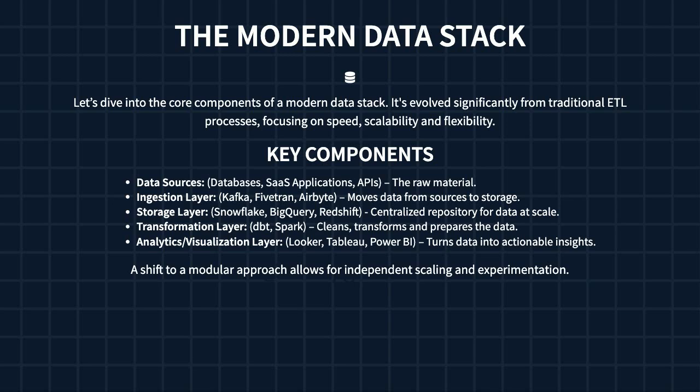Finally, we visualize the insights with tools like Looker or Tableau to actually understand what's happening.